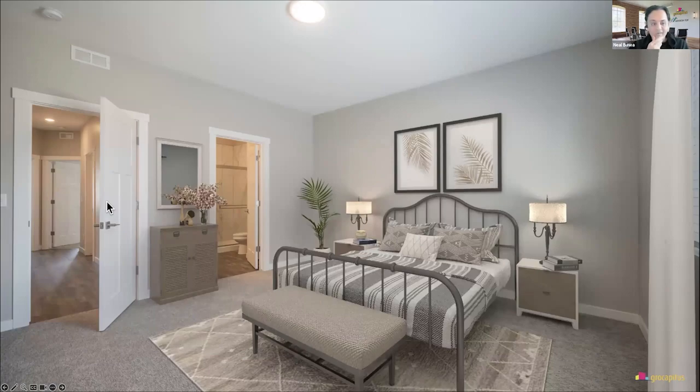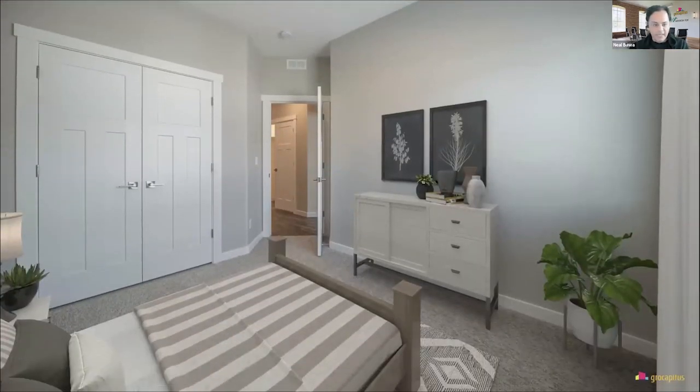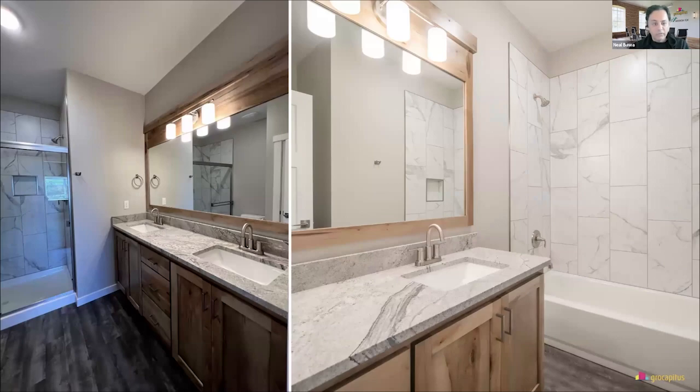Here's a view of the master bedroom. Once again, notice the upgraded trim around all of the doors. This is a large bedroom, nearly 14 feet wide on one side. Here's a view of the second bedroom, and you can see that there's plenty of storage in this second bedroom as well. And these are the views of the 2 bathrooms.